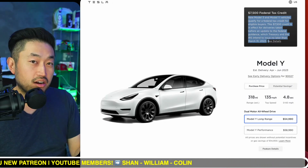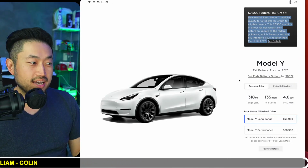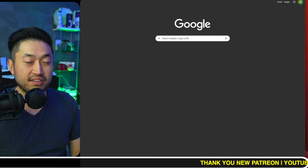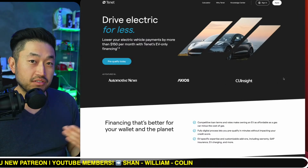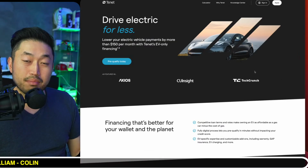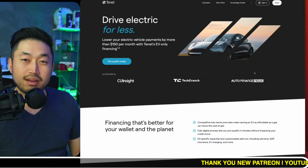So there is a case there with opportunity costs, because you're waiting that long to get the redemption value for that $7,500 back. That's why using financing partners like Tenet, to defer that $7,500 off the loan so you get a lower monthly payment, probably the lowest monthly payment possible, can really make sense.